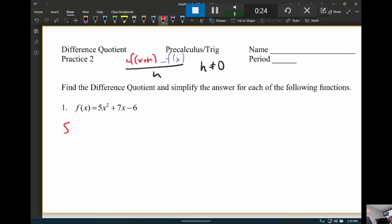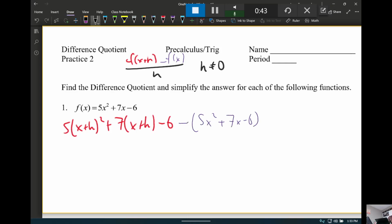So f of x plus h means go to the function. Everywhere there was an x now has an x plus h. So I'm trying to match that in red for you to help you see. Then difference quotient says take away the whole function and put the whole thing over h.